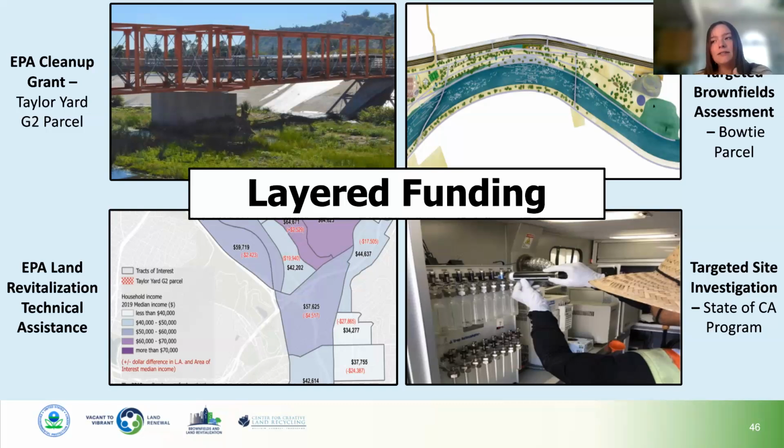On the other side is the state parks. And the state parks is partnering with the Nature Conservancy to redevelop for ecosystem restoration and protection. So on their behalf, we did a targeted brownfields assessment on this bow tie parcel. We had EPA's contractors come out and do environmental site assessments, just taking a look at what contaminants were there, how much of the contaminants were present, to get a good idea of what to do next with that site. So that's kind of where we did the TBA program.